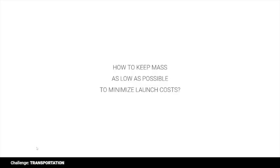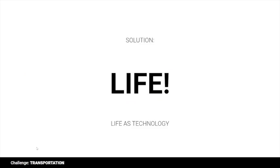So there is a question: how to keep mass as low as possible to minimize launch costs. And the solution is life, using life as a technology. And so now with this presentation, we want to show you how life and biotechnology can respond to these challenges in architecture, whether it's for building in space or on Earth.